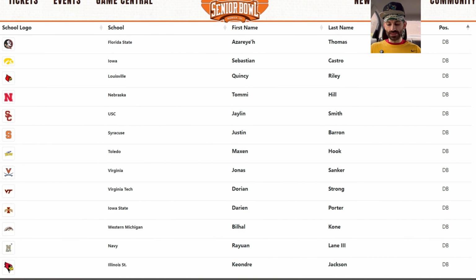Going down the list here, you got Tommy Hill. Looked a little bit sluggish in and out of his breaks. I don't know, he just kind of looked a little stiff to me. And then we go on to Jalen Smith. Fine. I didn't see too much to knock at this point. And Justin Barron, I didn't see a ton of him, or Maxine Hook. Didn't see a lot.